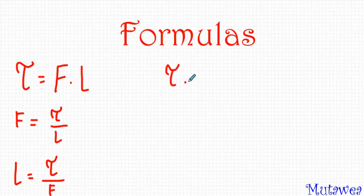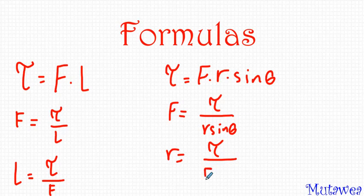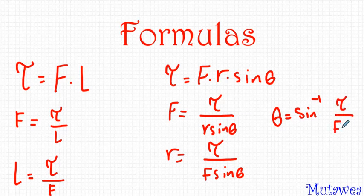Also, torque equals F R sine theta. They are the same. L equals R sine theta, so instead of L we put R sine theta. If you are looking for F, it will be torque divided by R sine theta, and R equals torque divided by F sine theta. And finally, if you are looking for theta, it equals arc sine, or sine to the power -1, of torque divided by F times R.